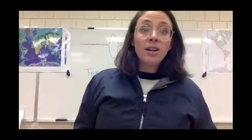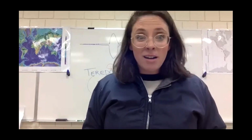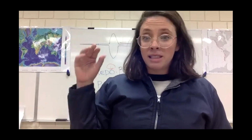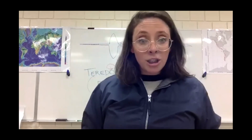My favorite fossils are the crinoids. They're so neat. They've been around for over 500 million years. They started off as a simple filter feeder, where they just have their long stem and filter things out of the ocean.